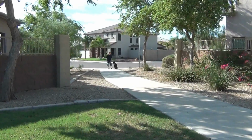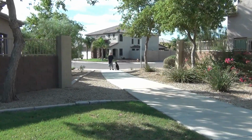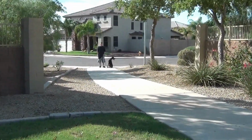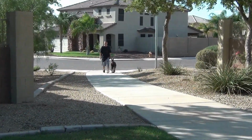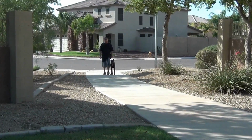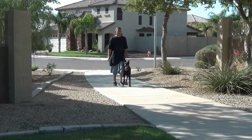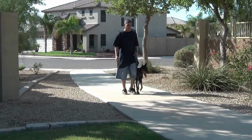This is Arizona's Yugoslavian Candy, a one-year-old European Doberman Pinscher, Yugoslavian bloodlines. They're going to be demonstrating her on-leash obedience, followed by off-leash obedience, and a third segment will be distractions. Candy, sit.